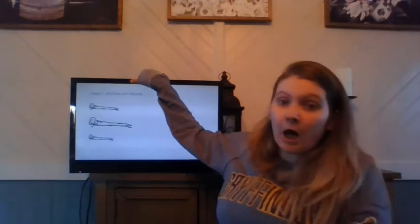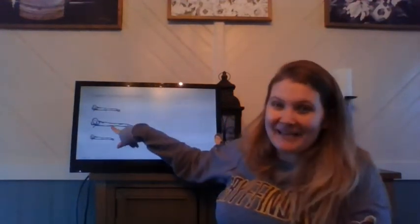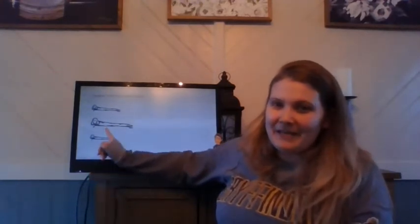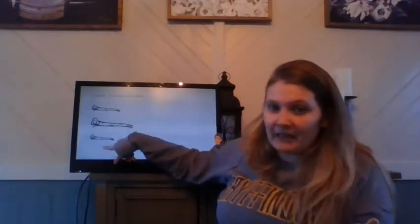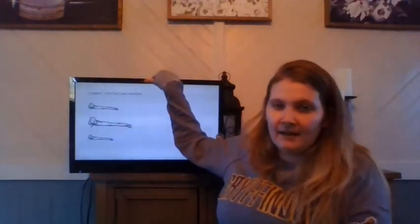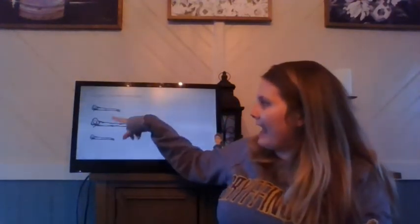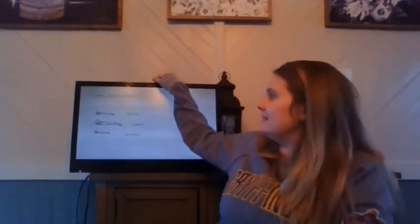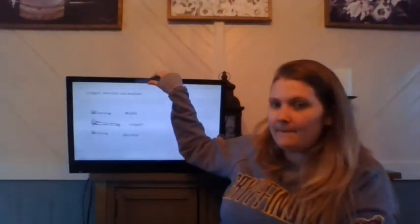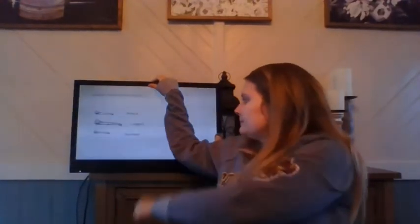Which is the longest inchworm? Is it A, B, or C? Which one is the longest? B, you got it. Which one is the shortest? A, B, or C? It's C, great job. And which one's in the middle? A, B, or C? A, nice work. Okay, you can see the middle is the top, the longest is the middle, and the shortest is on the bottom.